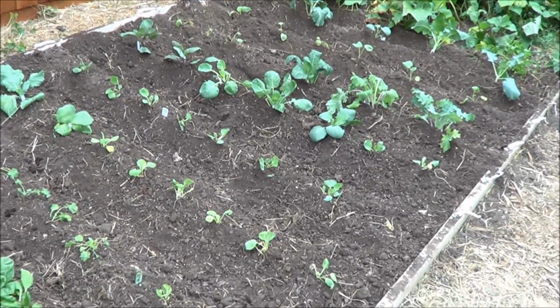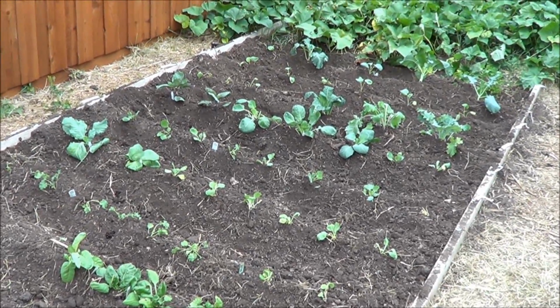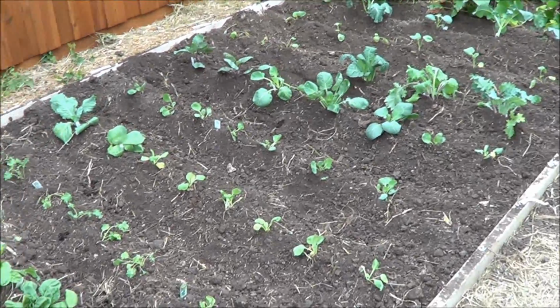So there's just a quick look at what we're going to get going on for our fall garden here. Fall winter garden, I guess you could call it. This will be growing through the fall and winter.